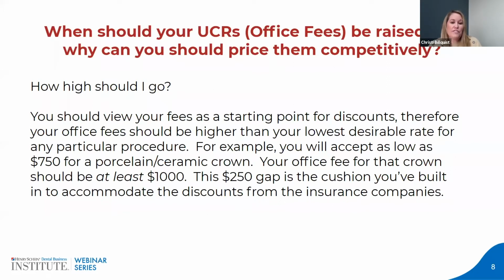So you should view your fees as a starting point for discounts. I don't know how many of you shop at Kohl's, if you have Kohl's where you're at, but I guarantee nobody ever goes into that store expecting to pay what's on the price tag for a shirt. It's probably on sale, number one, and then you've got maybe some Kohl's cash or a discount coupon or something. So a shirt that's priced at $34, they already know they're never going to sell that shirt for $34. So it's priced there, taking into account all the discounts that are going to be applied.